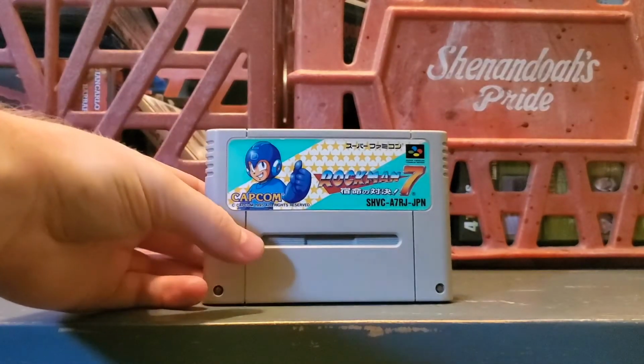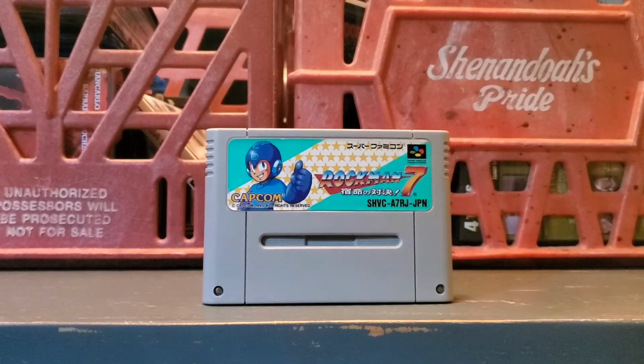Mega Man 7. Pretty good game. Not the best, but it's a good one for the Super Nintendo.